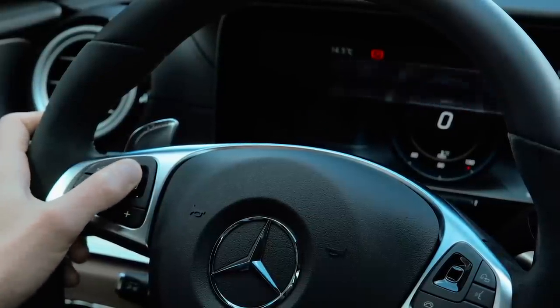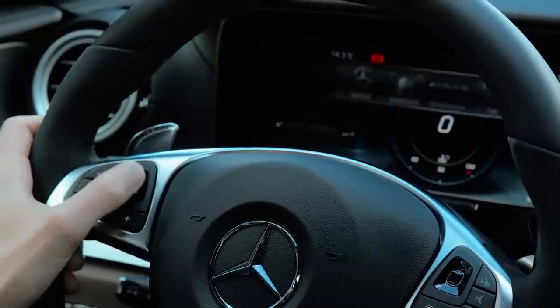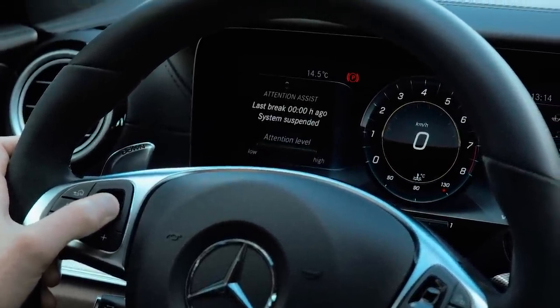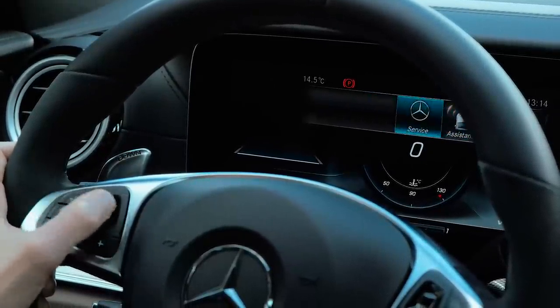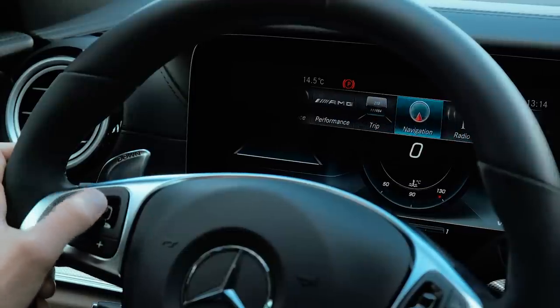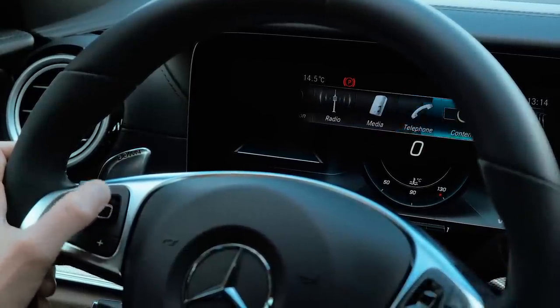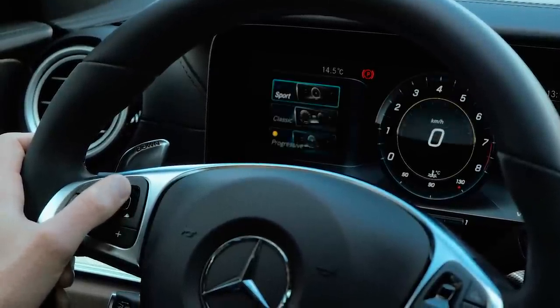I can also have the performance view with the turbo bar boost, or more information on the assistant systems. We will also check out the autonomous driving function in this review later on. This will be very interesting. And I can basically control the whole infotainment screen from here, or also change the whole design.